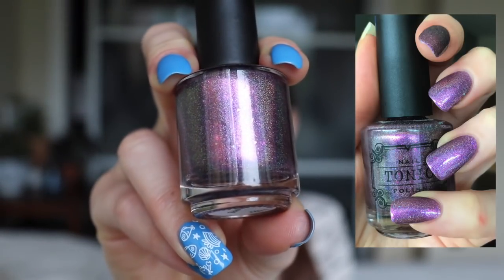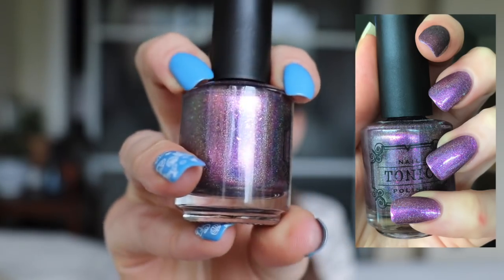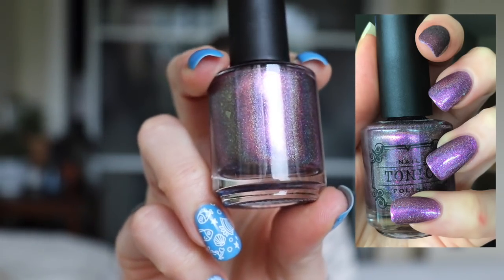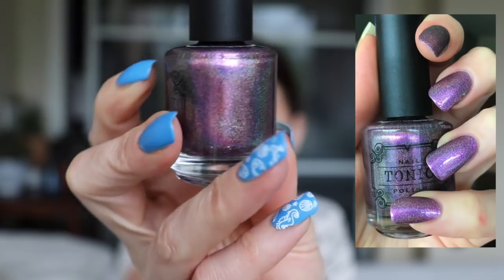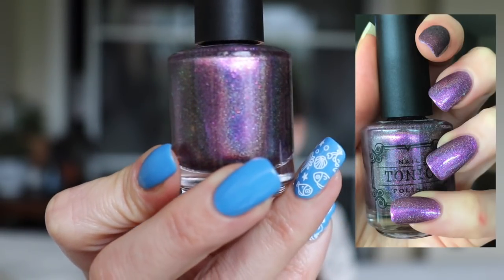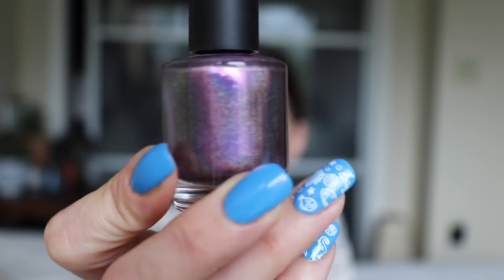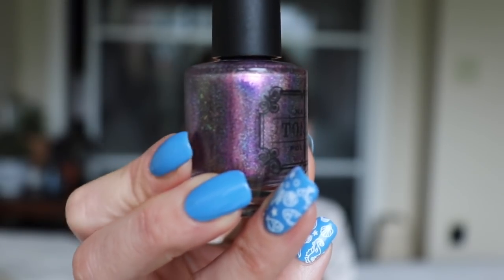It's more of a silver, with that linear holographic in it. The purple is a warmer purple, if you can see in the bottle here, but that linear holographic dulls some of the color. To me, it's a warmer purple. And there's a couple of flakies in there, I don't know if you can see them in the video.